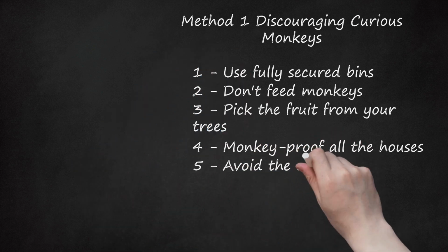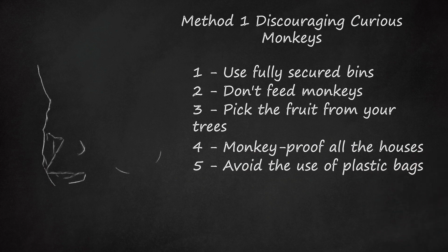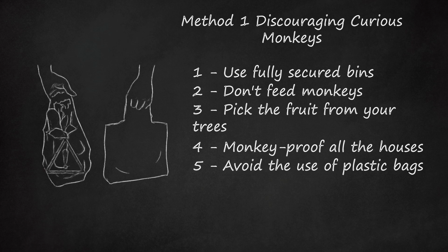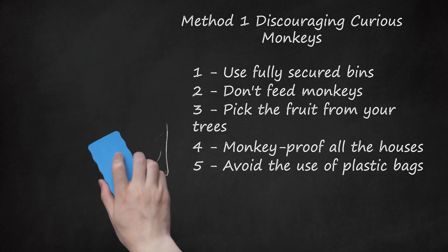5. Avoid the use of plastic bags. If you have monkeys in the area, you should avoid using plastic bags as much as possible when you are walking around. Put any plastic bags inside canvas bags instead. Monkeys are curious and will snatch plastic bags which have food in and forage through rubbish bags. They can easily tear through the plastic, so ensure they do not have the opportunity.